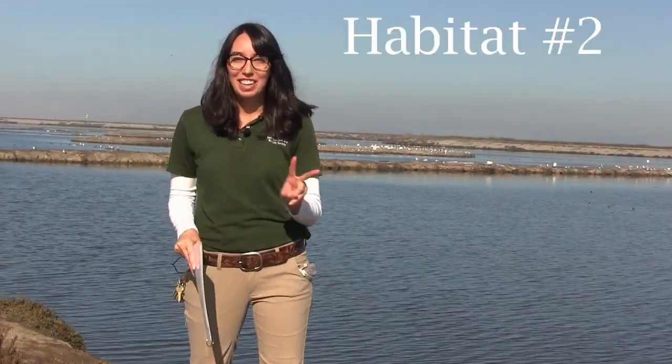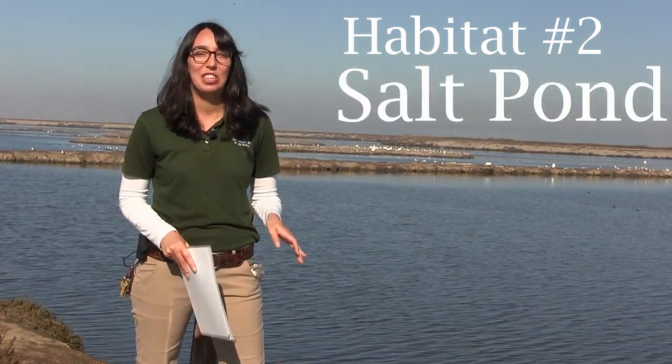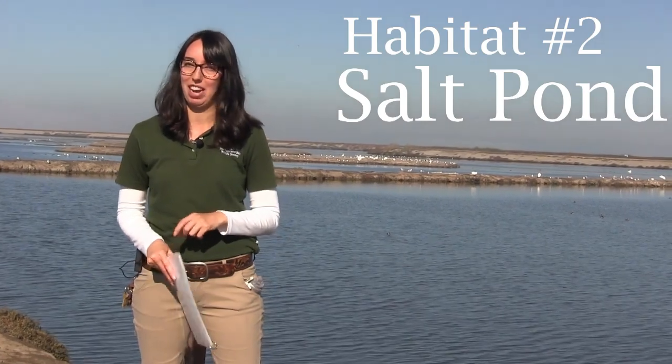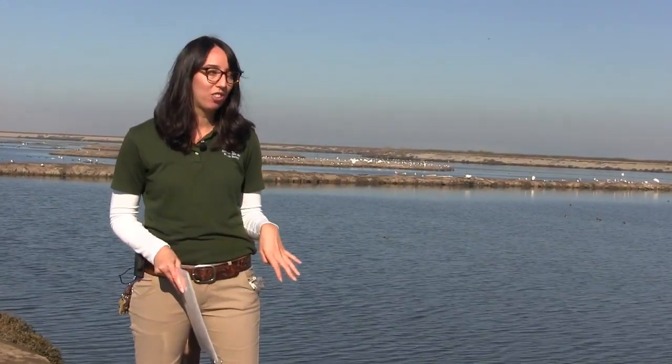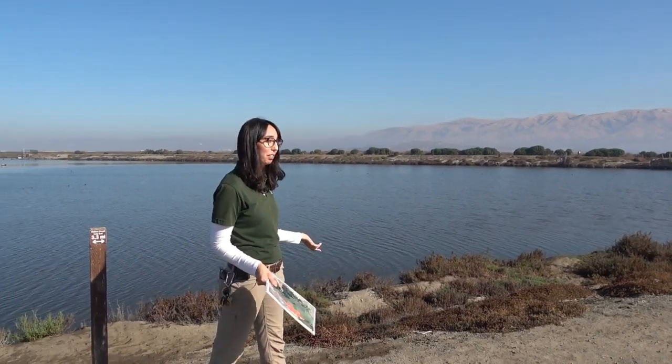Now we are at our second habitat here at the refuge. This is our salt pond. It's our only man-made habitat here at the refuge. It's actually a former salt pond. This pond used to be used to make salt.